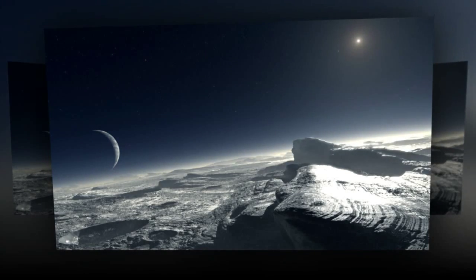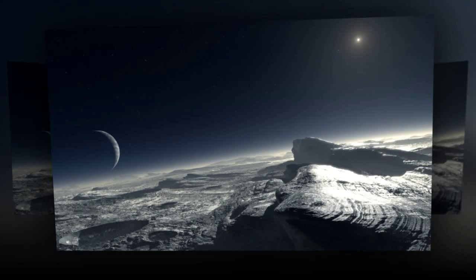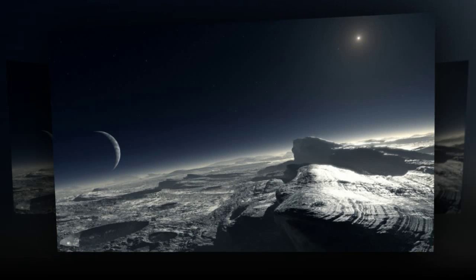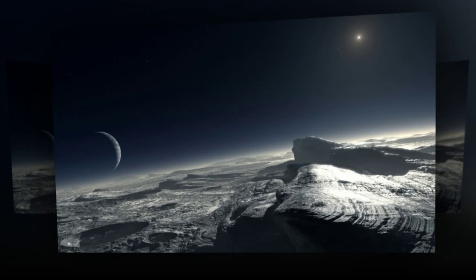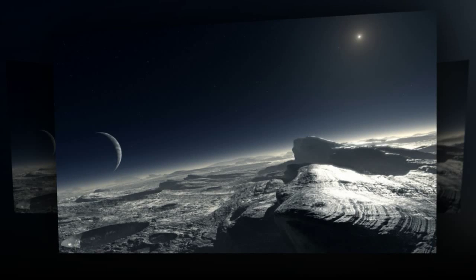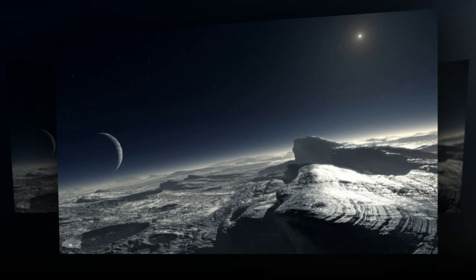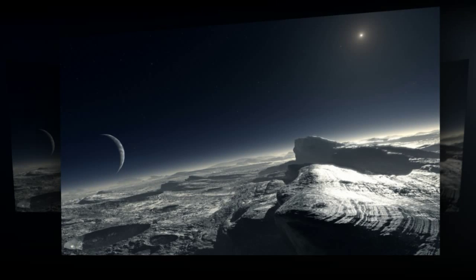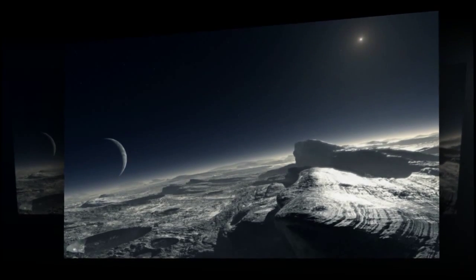On Pluto, methane may be primordial, inherited from the solar nebula from which the solar system formed 4.5 billion years ago. Methane was originally detected on Pluto's surface by a team of ground-based astronomers led by New Horizons team member Dale Cruikshank, of NASA's Ames Research Center, Mountain View, California.